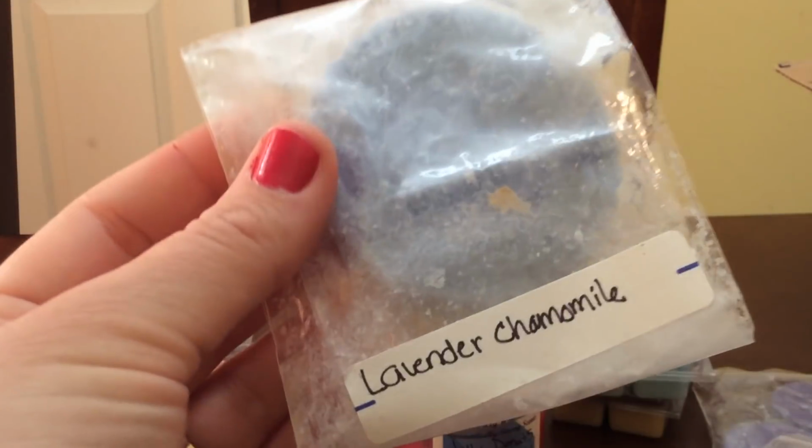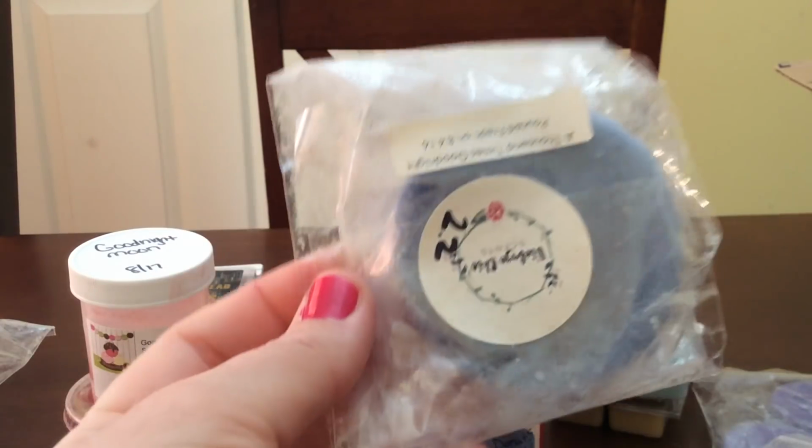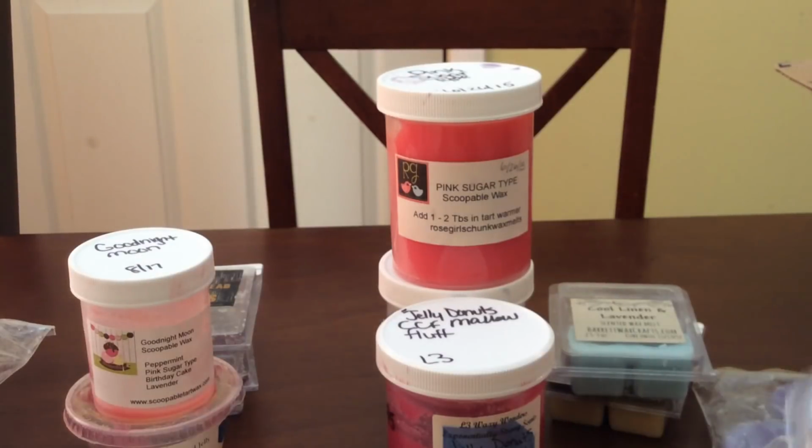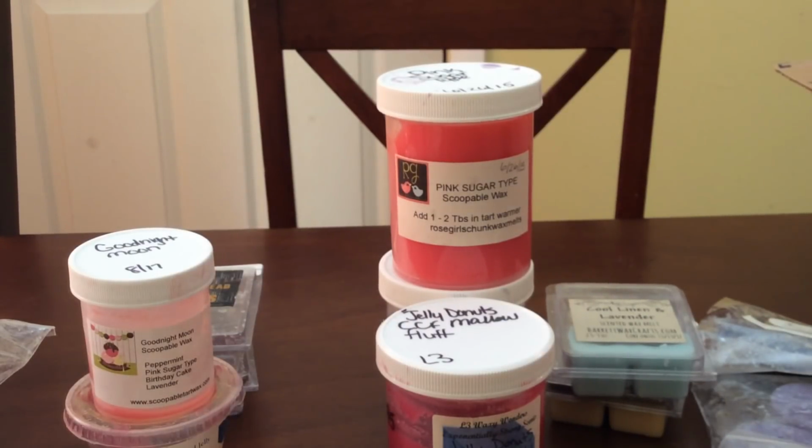1,000 Times Good Night. This is a lavender chamomile. This smells a lot like that Lavender Wishes from Ava's. That's why I thought it had chamomile in it, but the scent description doesn't say it does.